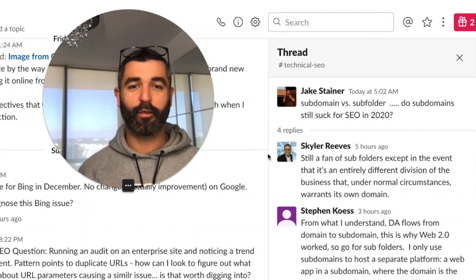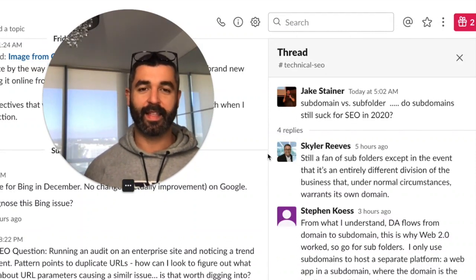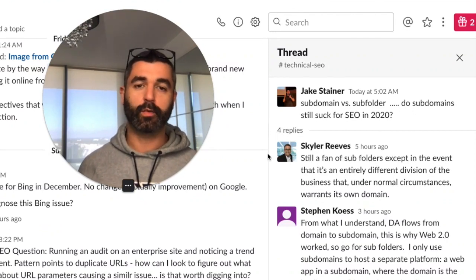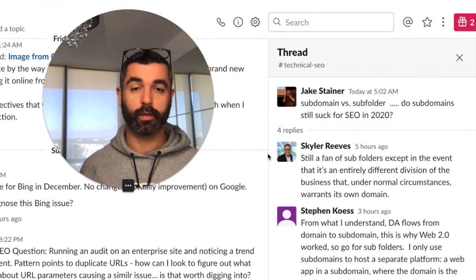Subdomain versus subfolder, which one is better for SEO? This is something that has been debated in the community for years, but generally speaking, you're going to want to use a subfolder over a subdomain to preserve SEO equity.